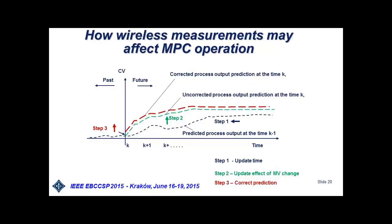So for the model update, this is shown for one of the outputs. This is the future trajectory, let's say at the current state. The model update comes in three steps. First, we shift our plot to the left. It's the time update. Next, we update on the implemented manipulated variables, adding and summing step responses which affect that output, which is here. And third, we see how the prediction differs from the current measurement, and update that prediction based on the difference.